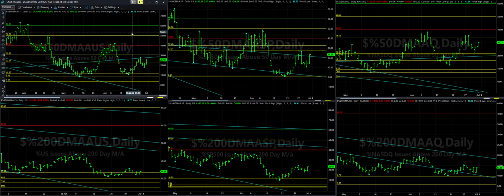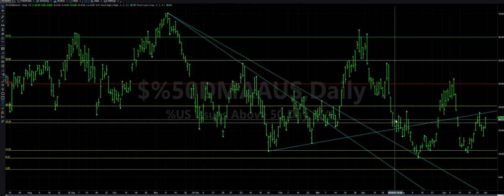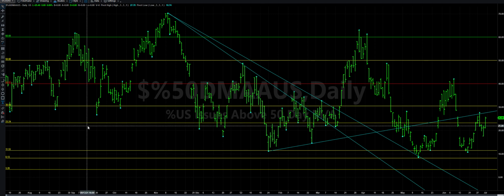Okay, this is part 3. It's going to be quick. We're just looking at the percentage of stocks above key moving averages. Let's start with the total U.S. market. The percentage of stocks above its 50-day moving average for the total U.S. market. The 50-day, y'all. If you ain't got a lot of stuff above the 50-day, you ain't really saying much.